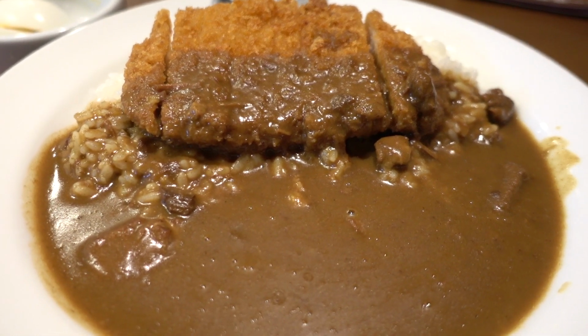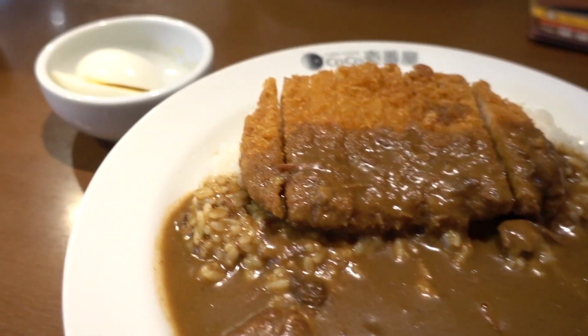So I got a pork cutlet with the beef curry and a hard-boiled egg to go with it. Let's give it a try. Get a bit of sauce. That's really good. It has a unique flavor. I'm not sure how I would explain it, but how does it differ from the packages that we buy at home? I'm not sure how to explain the difference, but it definitely has a distinct flavor over most other curries I've ever tried. Is it better than the previous packages? I like it. Yeah, I like it.